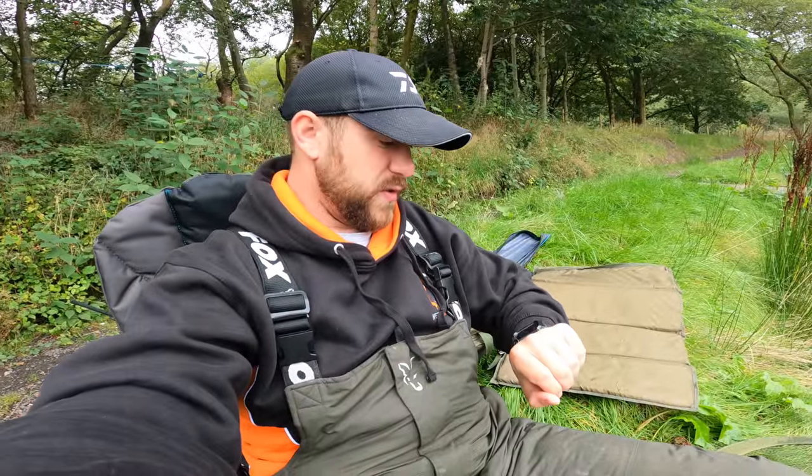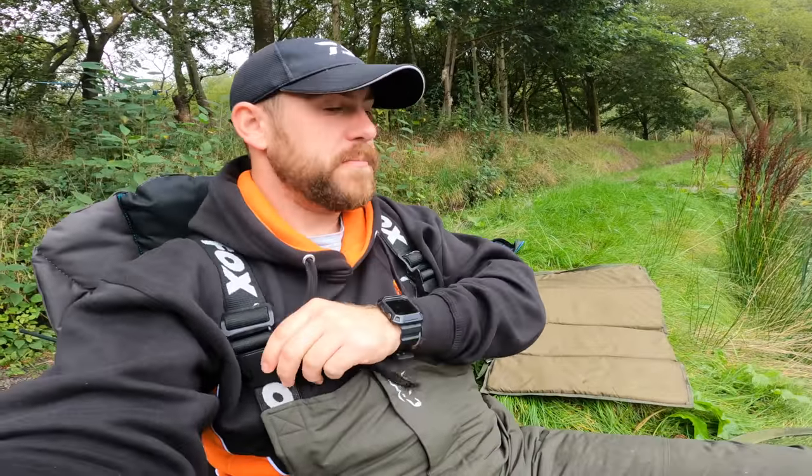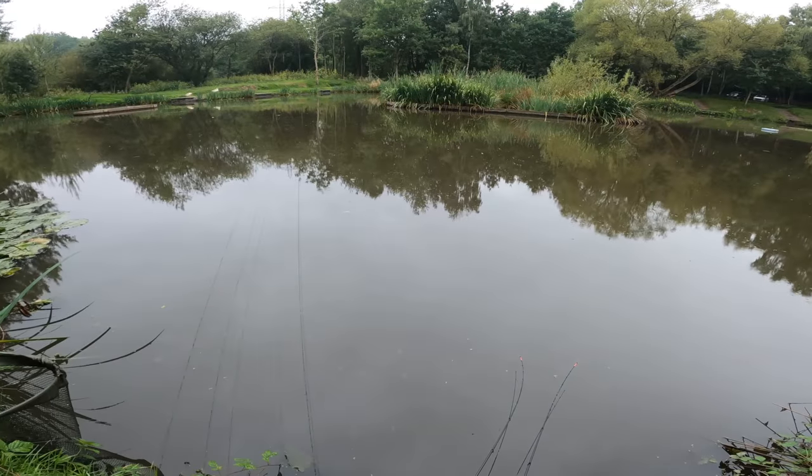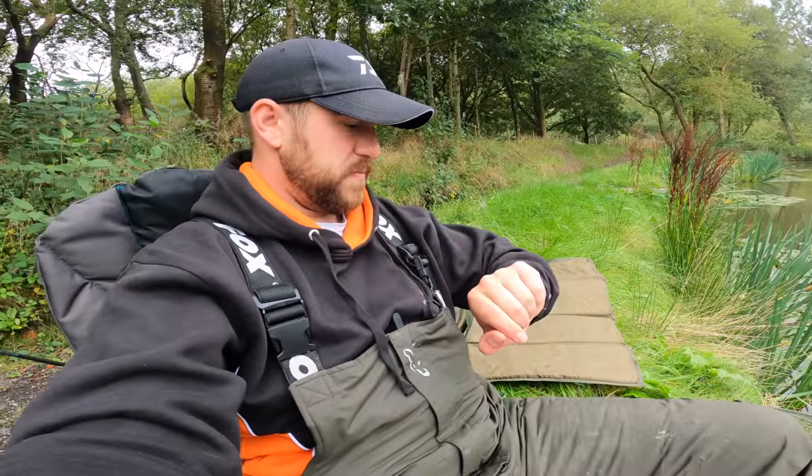Well, that's first fishing, and we're a little over 2 hours into the fishing. So, one fish in 2 hours isn't bad, is it? Got the rods back out, roughly the same spot. It started drizzling with rain now. Not sure if you can see that on the GoPro, but we've got probably 2 hours fishing left before I need to pack up.